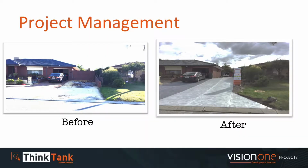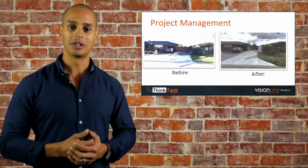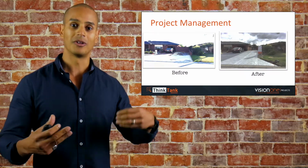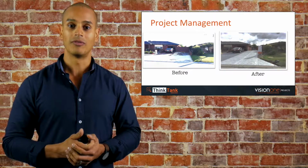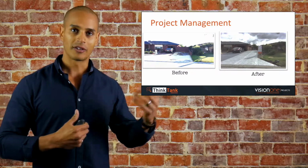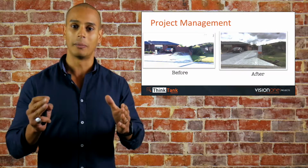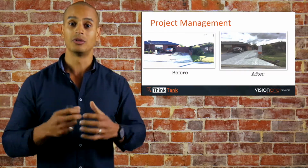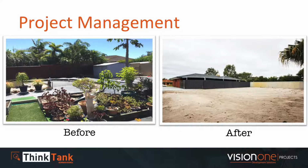So these are some before and after images. Sometimes it's quite difficult to be able to see how we go about subdividing. So the before image is before the house was subdivided and before we created the access ways, and then the after is a good demonstration of how we get the access to that rear property and what we may need to do to the front house. And then these examples are quite good to demonstrate that.